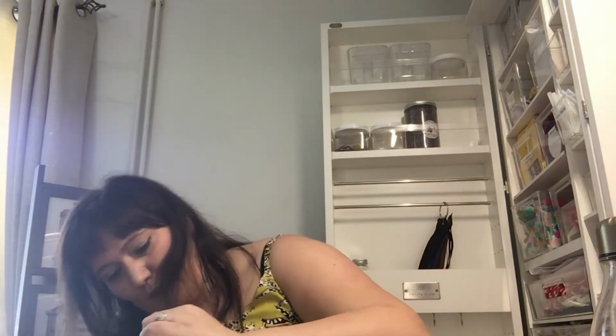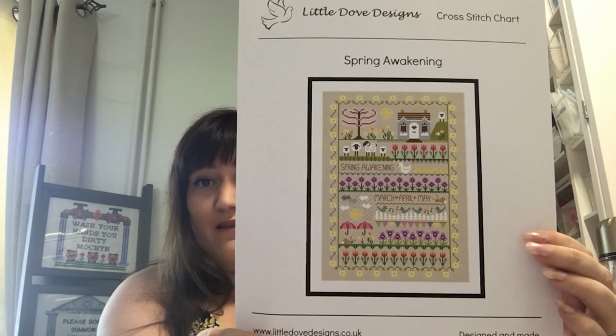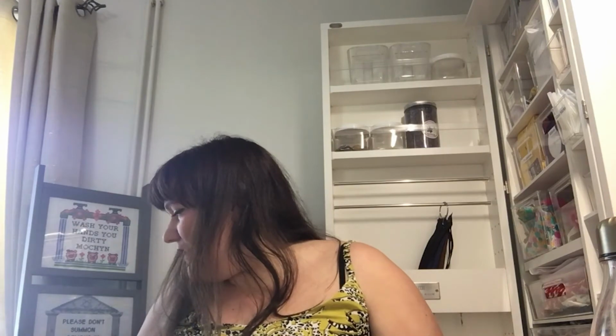What else did I get? Oh, that's my giant pattern purchase. I got the second in my seasonal Little Dove Designs series. Couldn't think of the words then. So Spring Awakening is going to look like this, and I've discovered something as I'm purchasing patterns. How adorable is that? Oh, I love it. I love a pattern with a sheep. I don't know why, and it's a terrible, terrible Welsh stereotype that I'm perpetuating, but I've seen loads lately, and again there's another one coming. I'm in love with these patterns, especially if it has a sheep on it.